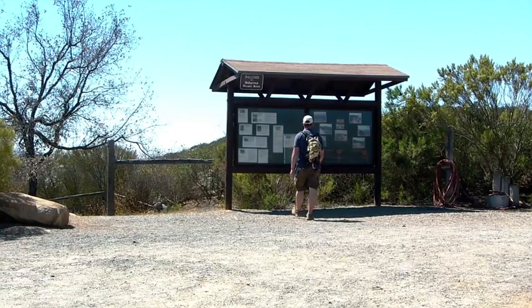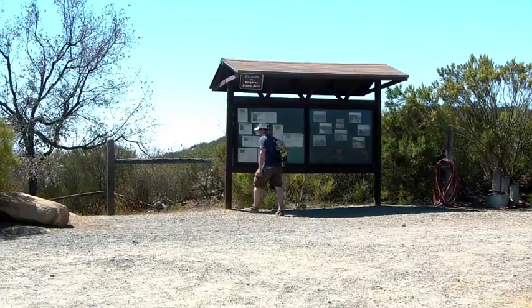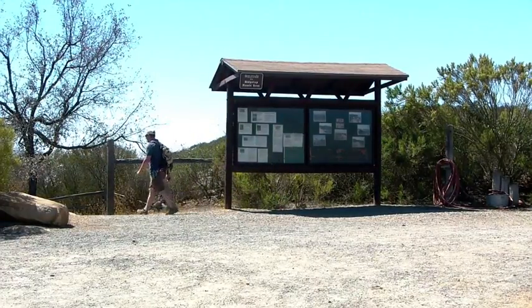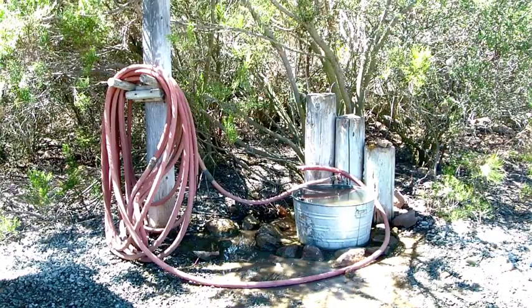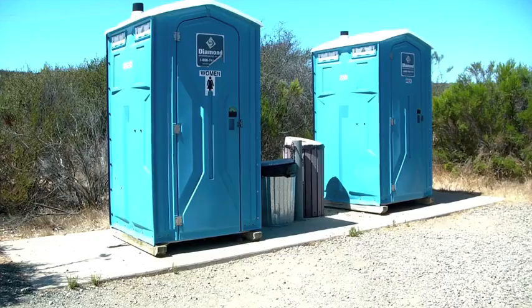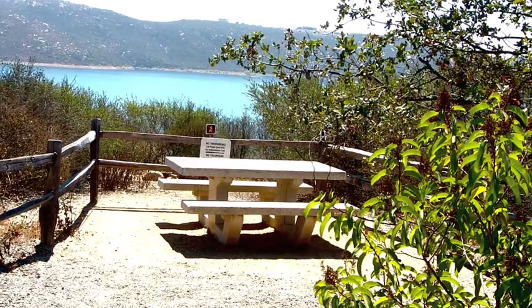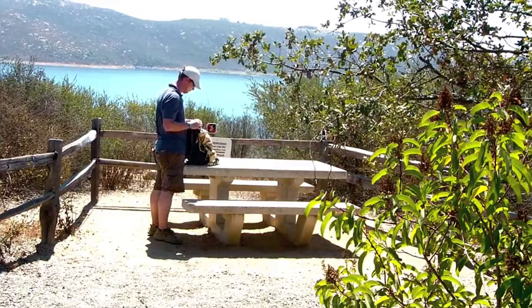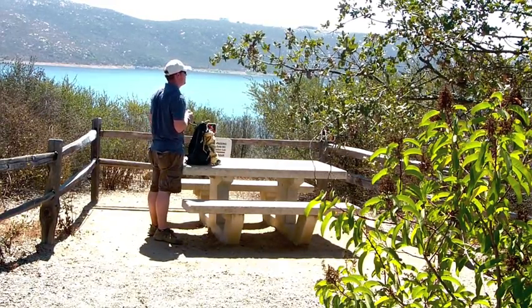It also shows you what plant life and what animal life you can expect to see up here. Though I haven't seen much of what they posted, I don't doubt they're here. This is a spot where you can water your dogs, also get a fresh drink of water, and porta-johns that are cleaned at least once a week. There are picnic tables scattered throughout the area. It's a good time to go ahead and sit down and enjoy the view.